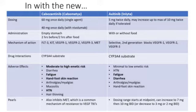Other things to note, cabozantinib also inhibits MET, which is a common mechanism of resistance to VEGF TKIs. So potentially thoughts maybe have a longer effect with this medication since you're blocking that common resistance pathway. For axitinib, it's interesting how this medication is dosed since you start at that midpoint range. So you can either increase to 7 milligrams, then 10 milligrams twice a day if they're tolerating well, or potentially decrease to 3 milligrams or 2 milligrams twice a day.